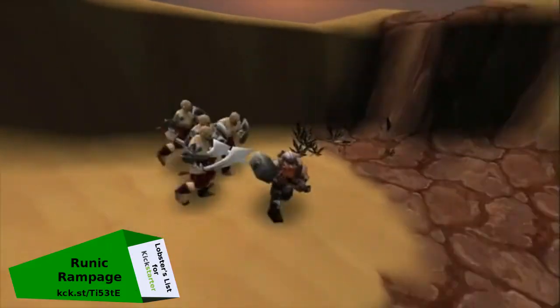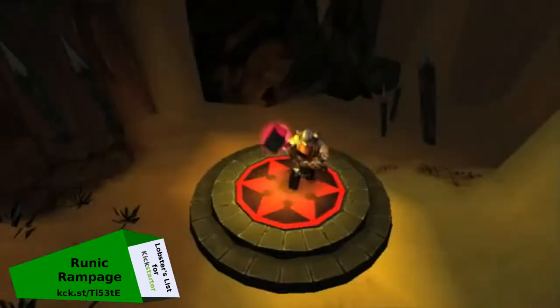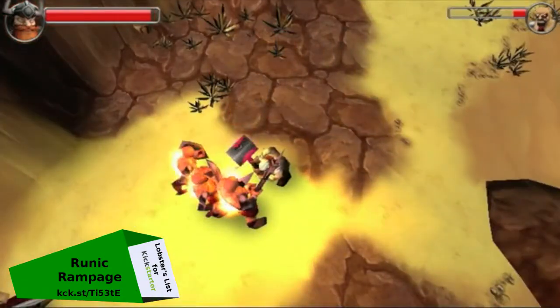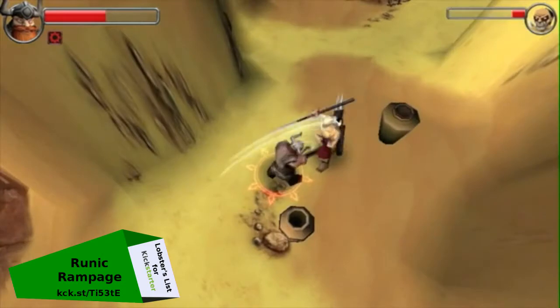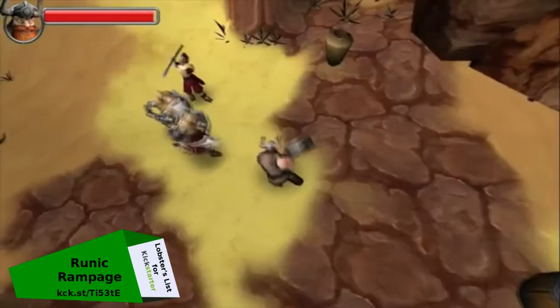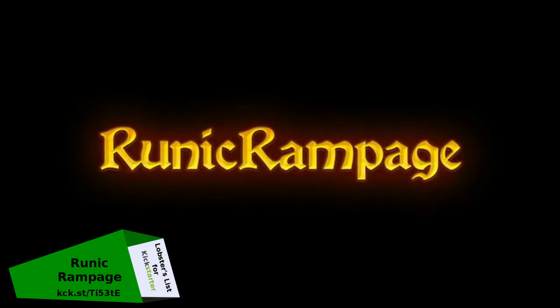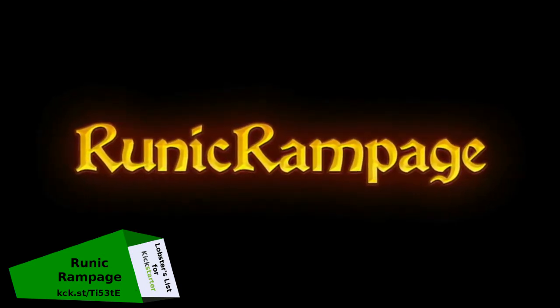RunicRampage is an action game being developed using Unity with a minimum goal of £7,000. Realms are divided into short levels, and there is a procedural map generator assembling levels using modular terrain. A copy for iOS or Android is at the £3 tier, and a copy for PC, Mac, or Linux is at the £5 tier. Those tiers include beta access and your name in the credits.